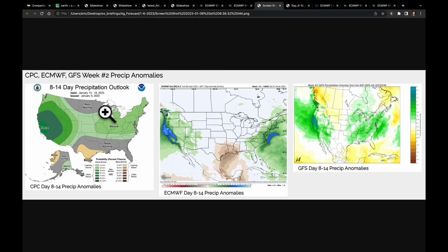This is the CPC forecast for week 2. This is the European for week 2. And this is the GFS for week 2. All of them showing substantial system at that point coming across the east, at least providing above normal precipitation. And of course, we don't see really an end in sight in the near-term models with the very heavy precipitation for the west. So that's going to continue well into the third week of January.